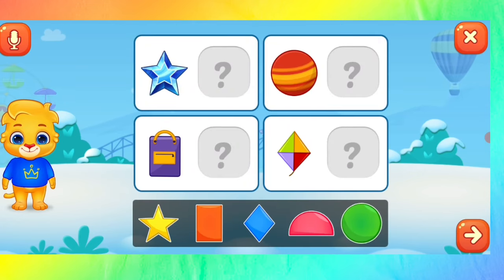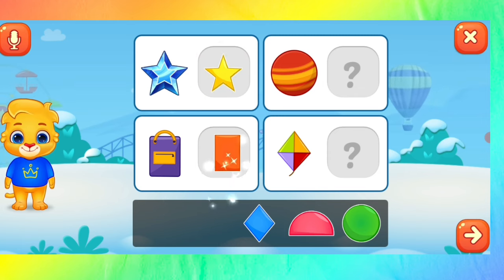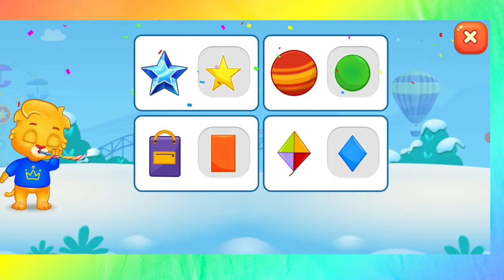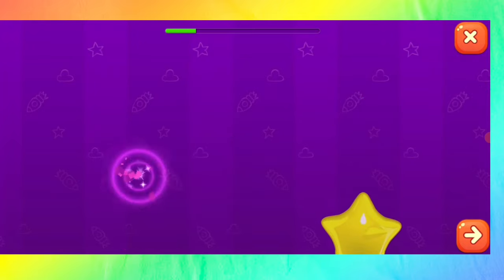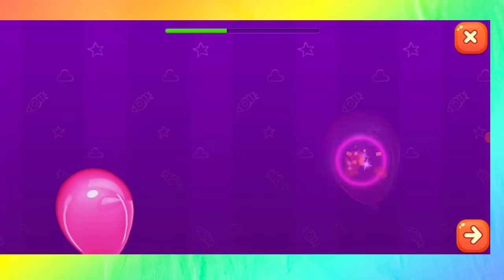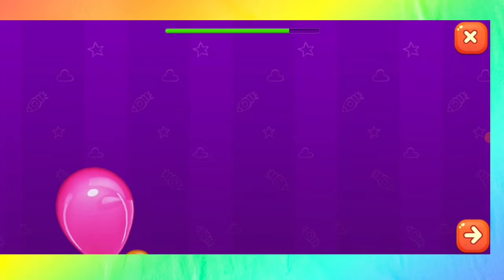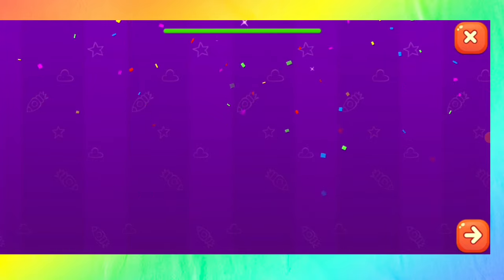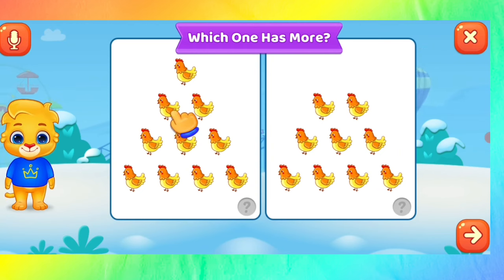Match the shapes. Match the shapes. The balloons. Which one has more? Woohoo!